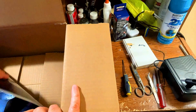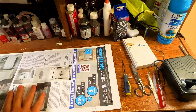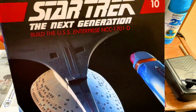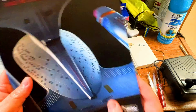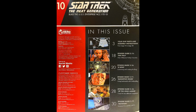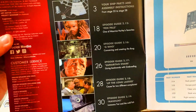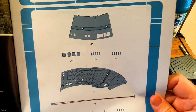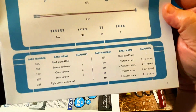So, the last thing in the box is, let me put that aside, we have the issue magazine, and this is shipment number 10. Star Trek The Next Generation, U.S.S. Enterprise NCC-1701-D. Beautiful picture of the model. So, in this issue, you can see what's coming up, the index, and moving over to the parts list, stage 35 parts. You can see the piece of the primary hull, and you can see a piece of the dorsal hull, or saucer pylon. You can see the parts list on the bottom.